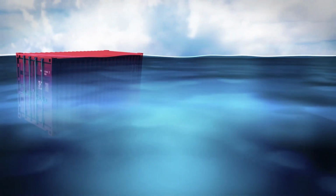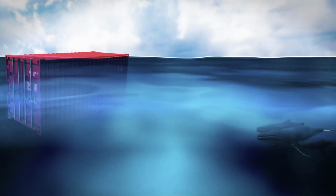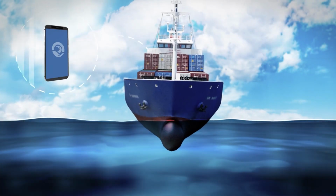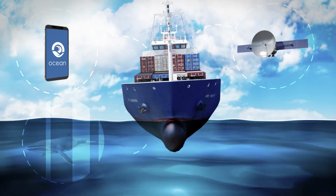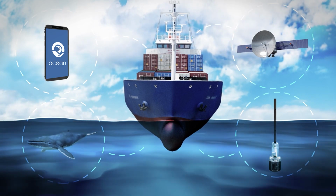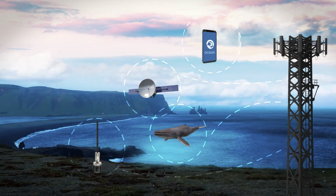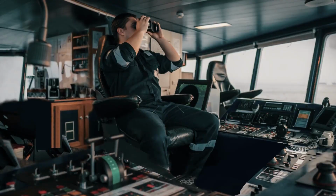This is how it'll work. Say there's a hazard, maybe a floating container or a pod of whales crossing a waterway. The hazard will be spotted by either a person who reports it via our ocean reporting app, or it could be detected by a satellite, seasonal forecasts for marine mammal migrations, or even hydrophones listening for cetaceans. The information would be almost instantly transmitted to a database on shore, which would communicate that to all types of vessels using tools that already exist on their bridges.